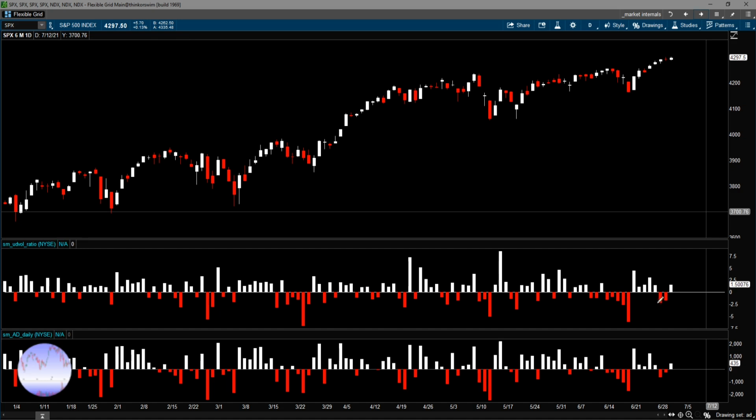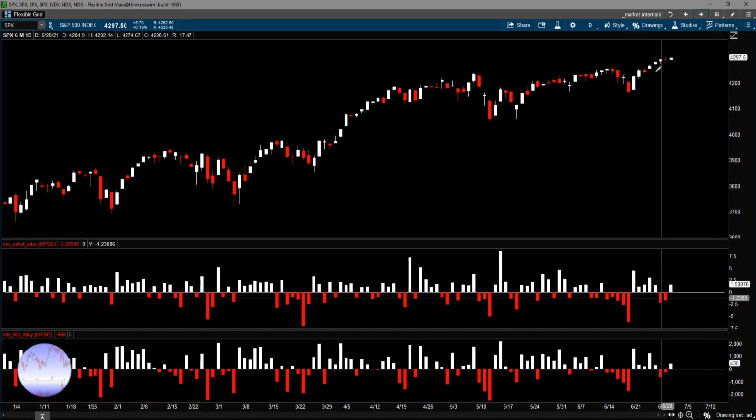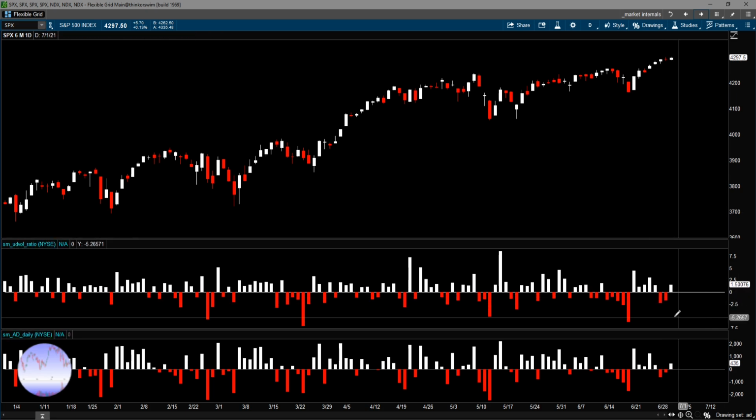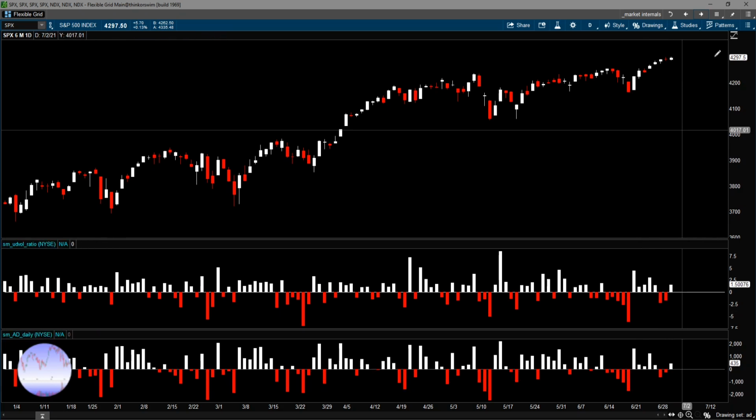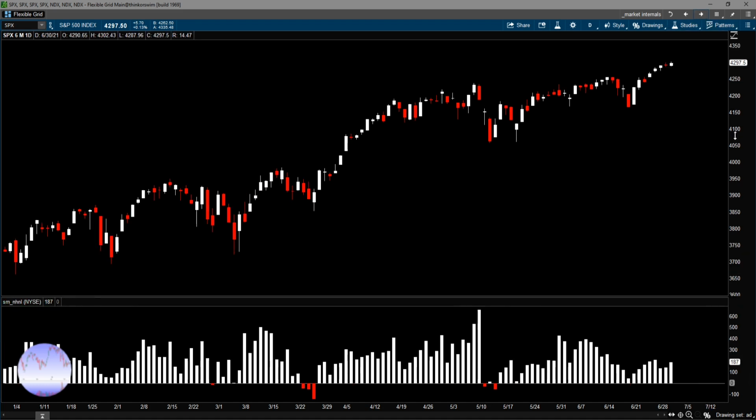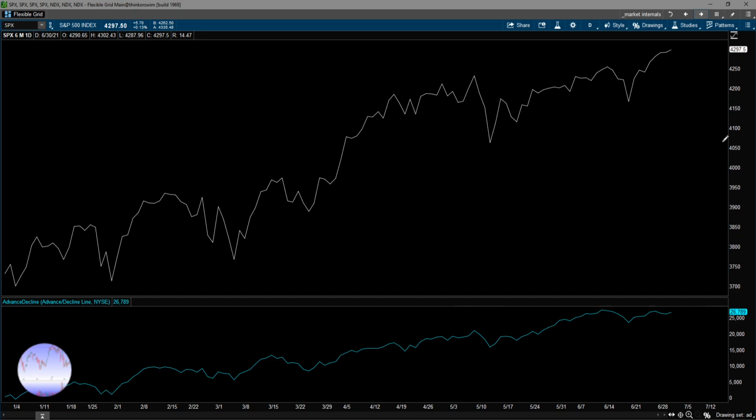And here we saw a little bit of a divergence on Monday, and we got a negative up-down volume. Today, like I said, 1.5 times, and 435 more issues leading the decline. New highs, new lows, 187 more new highs.